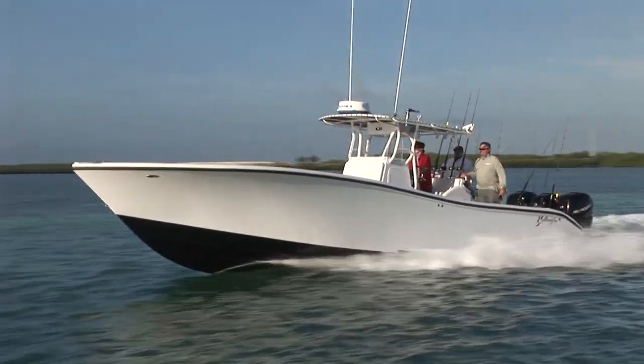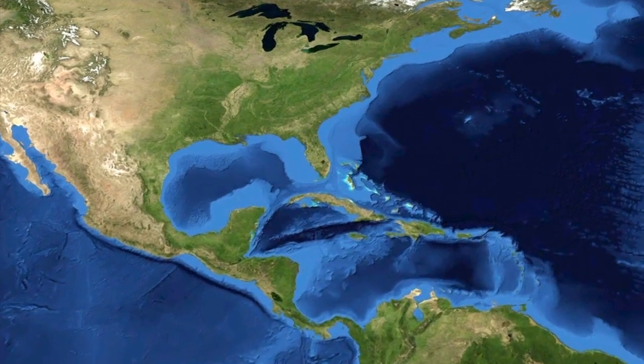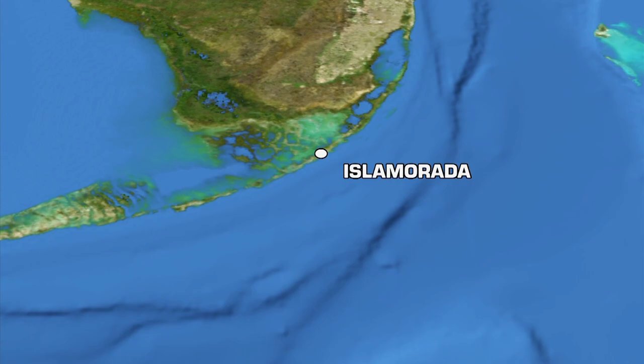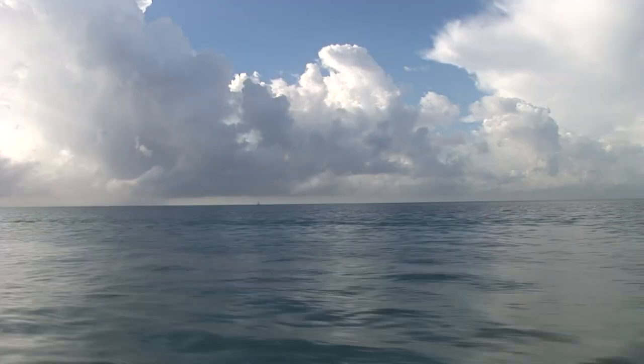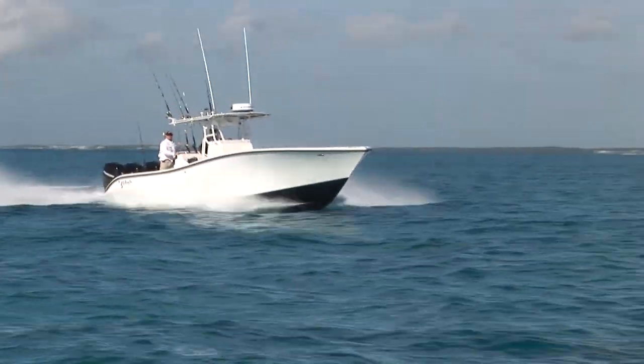The 120-mile Florida Keys island chain is home to the continental United States' only living coral barrier reef. This teeming backbone of marine life runs the length of the Keys, about 5 miles offshore, and running along its drop-off are hungry sailfish on the prowl.